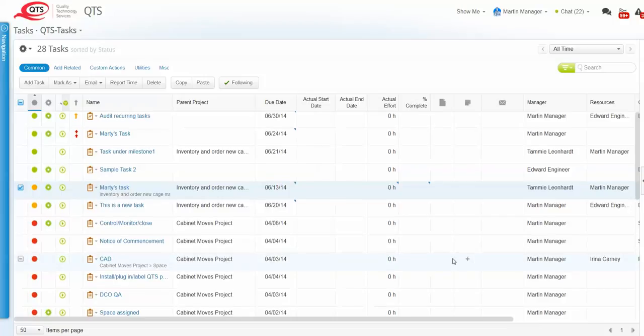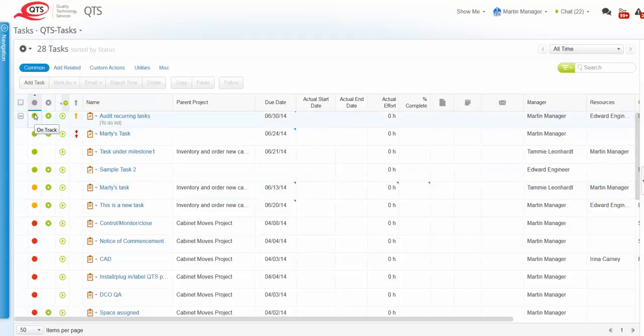This is a brief overview of Clarizen project and task statuses and states and how some of these values are calculated. We're looking at a list of tasks for Martin, and the first column we highlight here is green. Green is on track, so it's on time. Yellow is at risk. It's not late yet, but it's at risk of being late. And red is off track, it's late.